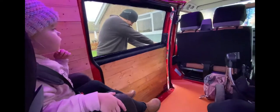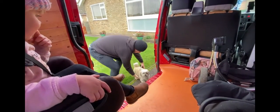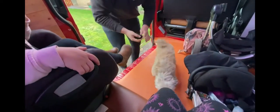Hey, Ruby. There she is! As soon as we got out of the van, it started raining. It's not the nicest of days, but it is nice to just get out, I guess. Not got too much work to do on the van today, some curtains to go up and stuff. We are planning on staying in it this evening. However, it is really cold today, so we'll see.